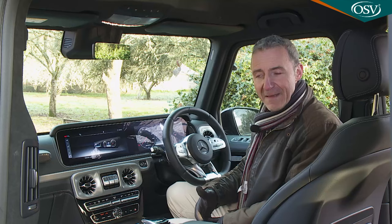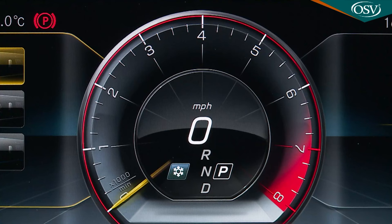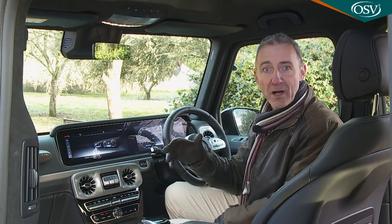There is also a design screen which allows you to customize the instrument monitor ahead of you via three settings. Now, the classic and sport layouts give you two virtual dials, or you can choose a so-called progressive setup, and that focuses on one gauge, the bottom part of which can depict a neat safety assistance graphic if required.